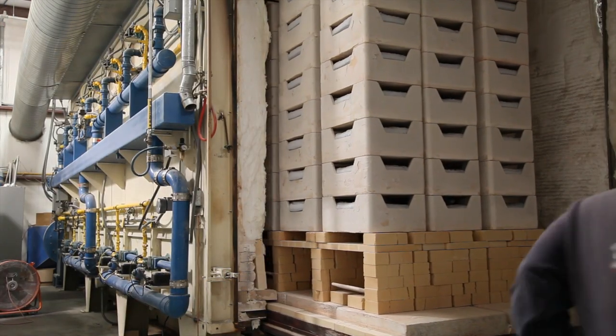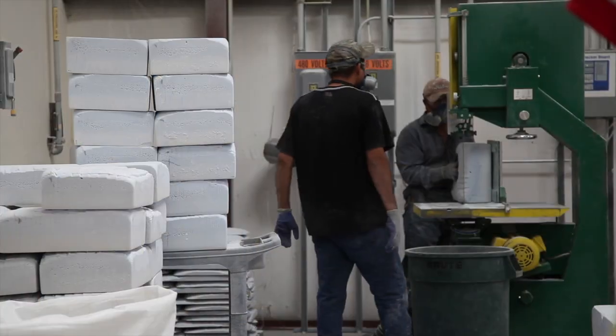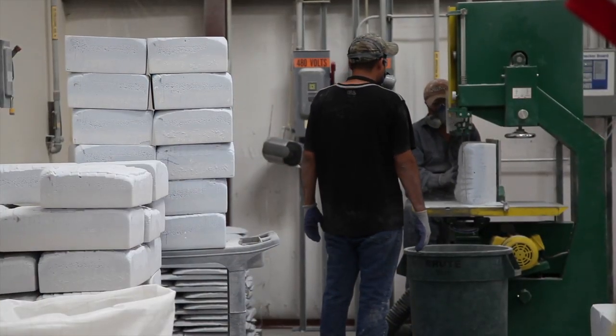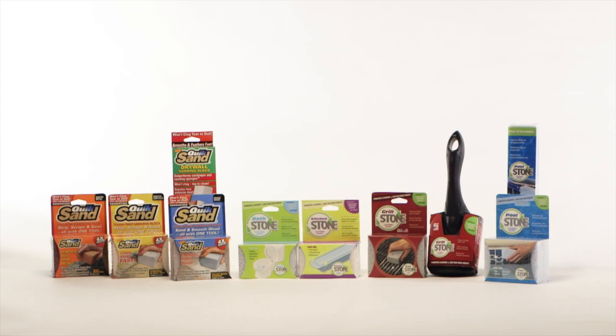When it's done, it's rolled out of the kiln, it cools, then the blocks are cut and wrapped into individual product stones. Now they're ready to be sold in stores and online across the US, Canada, Australia, and Europe.